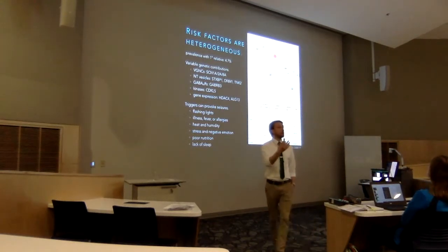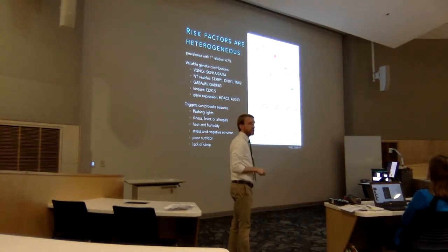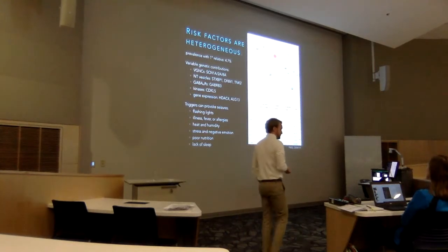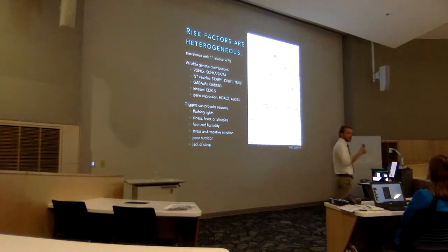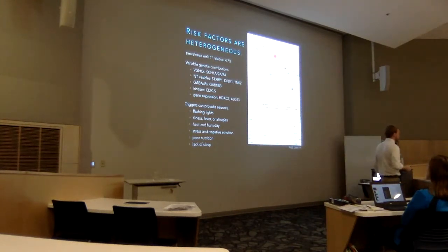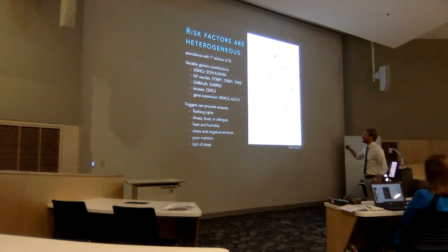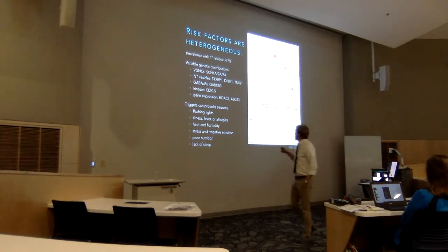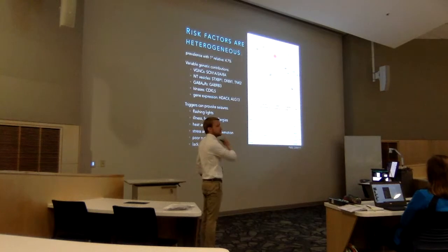Maybe we don't release GABA as readily, or maybe our GABA receptors are mutated. We do see that in some cases. Pretty much anything you could imagine, you can find it in someone. Potassium channels, sodium channels, GABA receptors. There are many ways to hyperexcite a neuron. We'll talk about those more in the next section. And then there are environmental triggers that can stimulate seizure activity.